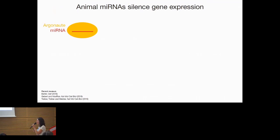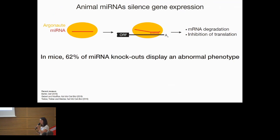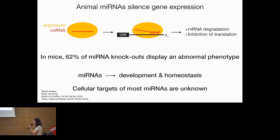So microRNAs are short non-coding RNAs loaded into RNA-binding proteins, which guide them to partially complementary binding sites. And once bound, they serve as a scaffold and recruit secondary silencing factors, which trigger mRNA degradation or inhibit translation. A large portion of microRNA knockout mutants display an abnormal phenotype, underscoring the importance of microRNAs in tissue development and homeostasis. However, we currently do not know cellular targets that most microRNAs repress, and therefore we do not know how most microRNAs contribute to establishing specific developmental programs.